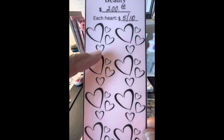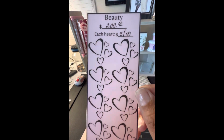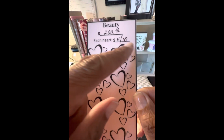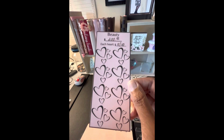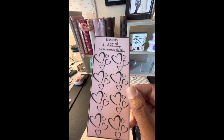And I have big hearts and little hearts, right? So I figured that I will stuff $5 for all the little ones and $10 for the big ones. Okay, so this is up to you. It's made for any budget. Literally, you can make the small ones $1, big ones $2. It's whatever floats your boat.